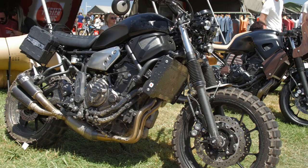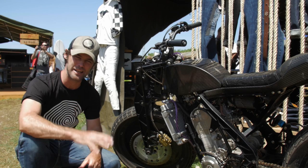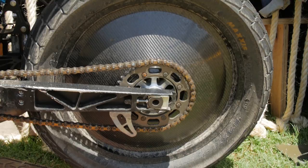This is a custom bike from El Sartorio in Spain. Now these guys are amazing. They make some really great creations. This was built specially for the flat track. Loads of carbon fiber, a special chassis, incredible front end. Really, really good.